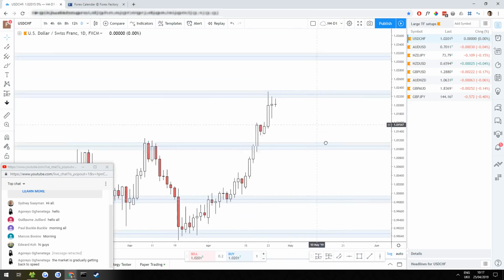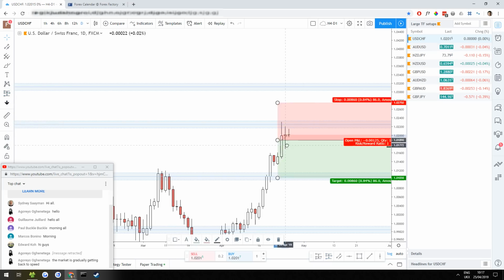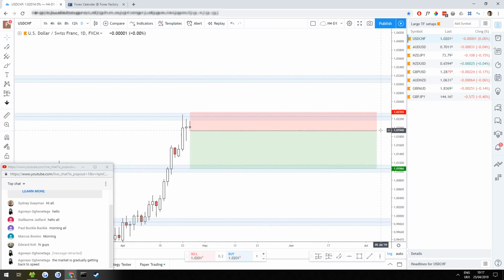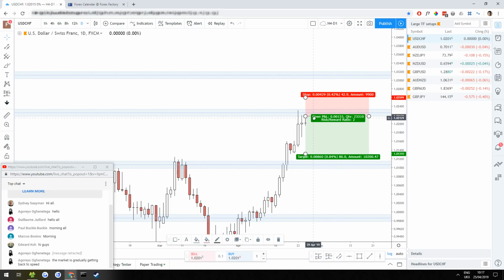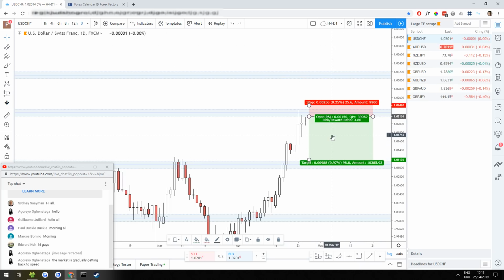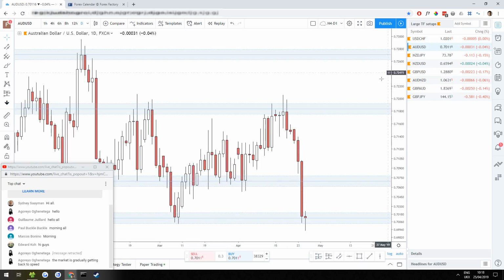We could, on the daily, do something like this. But I just don't consider this that safe. It has a risk to reward ratio of around 2, but I don't consider this that safe. I'd rather it push up to resistance. That way we could get a better entry, stop loss, and target. So I'm going to wait a little bit on USDCHF for it to push further up.